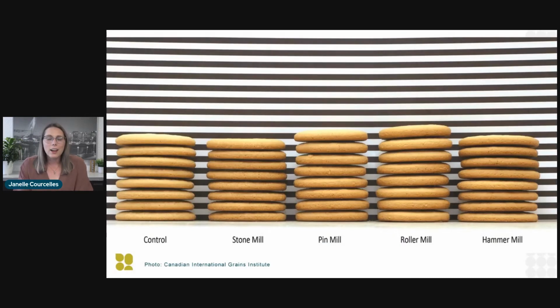And I like to highlight this particular image. So this is again from Cereals Canada, looking at yellow pea flour that was milled using 4 different milling technologies. You can really see visually here how these mills influence the functionality of the flour, where it could change the dough rheology, which ultimately affects the cookie thickness, the cookie diameter, the cookie spread. So it's a really important thing to consider when we're talking about the functionality of pulse flours.